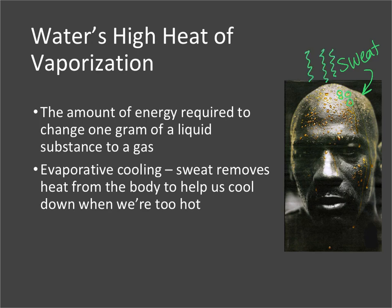And if you've ever seen someone, usually like an athlete, let's say like a football player, and it's cold outside and they're playing in the Super Bowl or something, and they go to the sideline and they take their helmet off, you can actually see steam rising up off of their head.